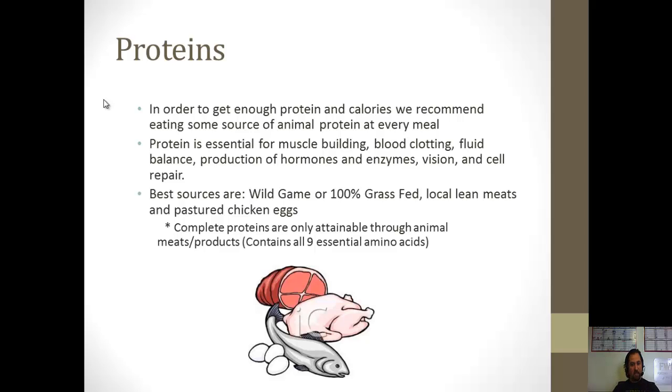Proteins. Everybody pretty much should know proteins are good for you. In order to get enough protein calories, we recommend eating some source of animal protein at every meal. All right. That's essential for building muscle, blood clotting, fluid balance, hormones, enzymes, etc. Our best sources are wild game or 100% grass-fed local lean meats and pastured chicken eggs.